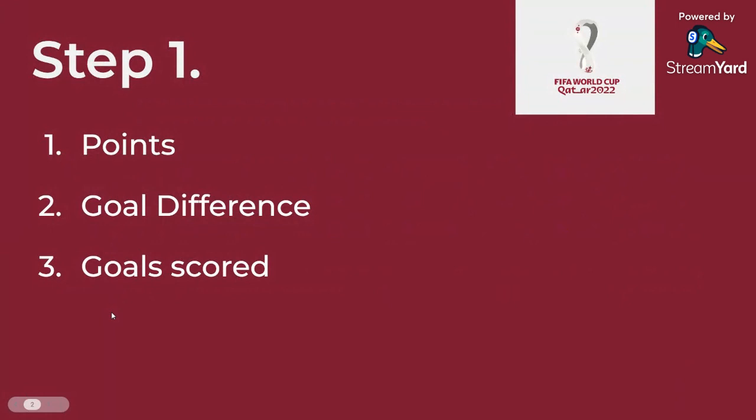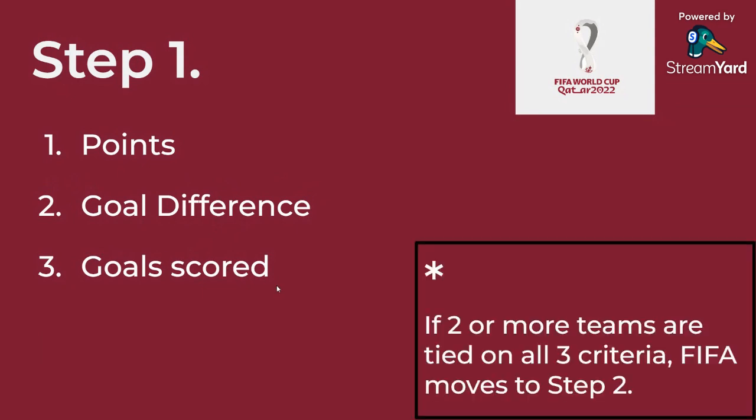So the first step involves these three mini steps where they look at the greatest number of points obtained in all group matches. They look at the superior goal difference in all group matches. And then they look at the greatest number of goals scored in all group matches. If two or more teams are equal on all three aspects of step one, FIFA moves on to step two.